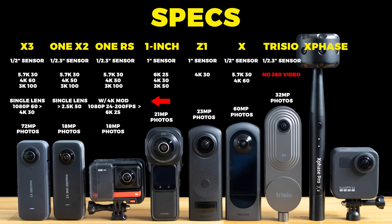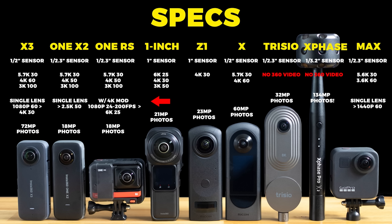The XPhase has 25 lenses and 25 sensors, all of which are 1 over 3.2 of an inch. These are the smallest sensors on this list. The massive spec of the XPhase though is it shoots 134 megapixel 360 photos. And just like the Tricoh, the XPhase also does not shoot 360 video. Finally, the GoPro Max has a 1 over 2.3-inch sensor. It shoots 5.6K 360 video at 30 FPS, as well as 3.6K at 60. The GoPro Max does have a single lens mode called Hero Mode, and this shoots up to 1440p at 60 FPS. The photo resolution of the Max is 16 megapixels.